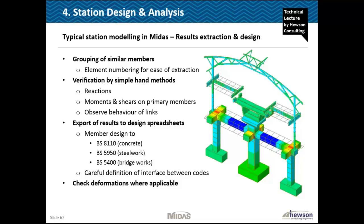And then finally we check the deformations to make sure that they are within the allowable limits from the building codes, particularly in terms of protecting the finishes, which is one of the main considerations for buildings.